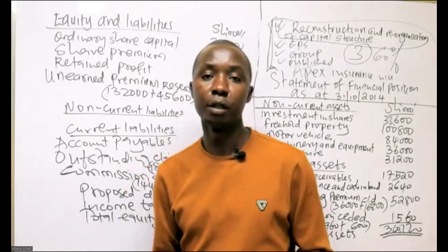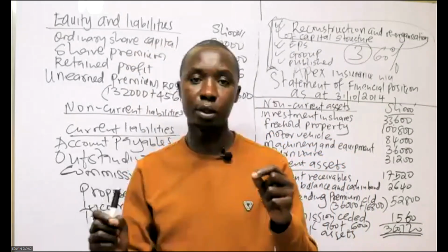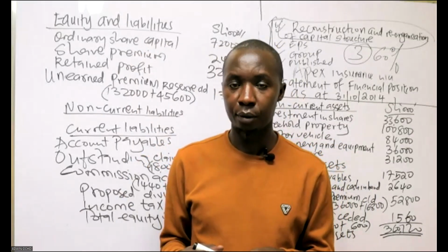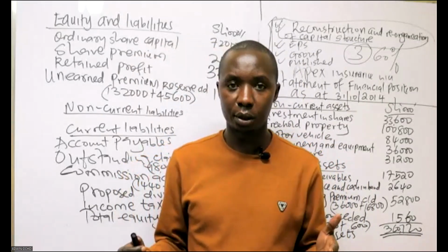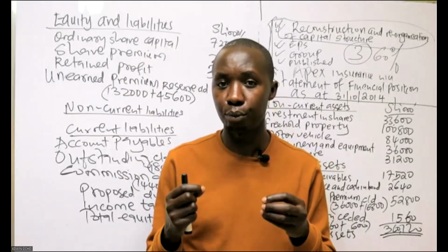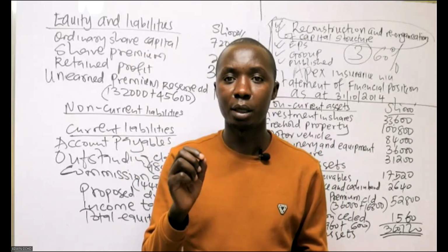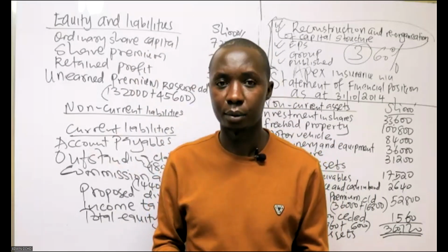So with reconstruction, you will find that a company is in financial distress. The company is not in a position of making profits; it is generating losses. So if this entity is generating losses, we, as the people who have an interest in the company, can opt for a reconstruction. You know that the company is making losses, so what can we do to turn around the entity?